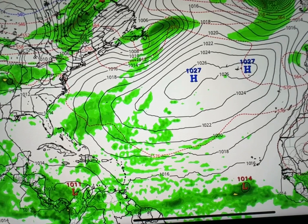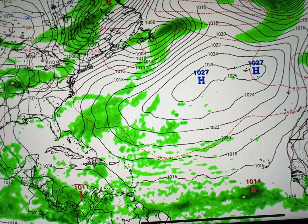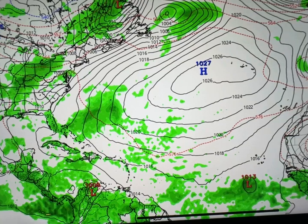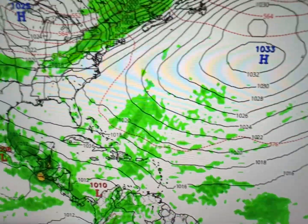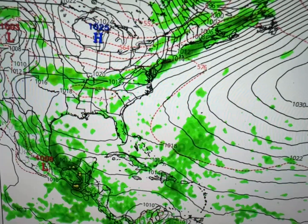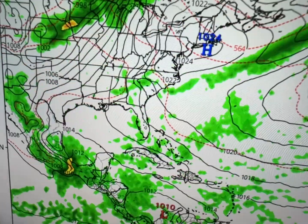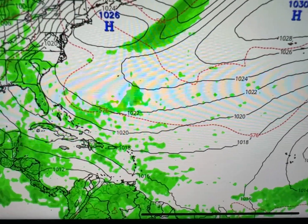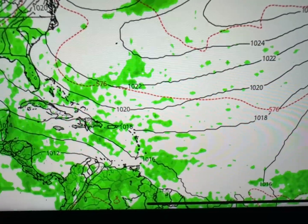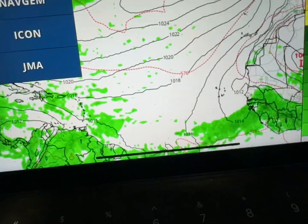So this is the NAVGEM here. So for June 26th, June 27th, and it has the tropical wave there. Some more stuff by Central America, some heavier rains in Mexico too. And then here, so let's see, this will be July 3rd here, so it doesn't have anything big.